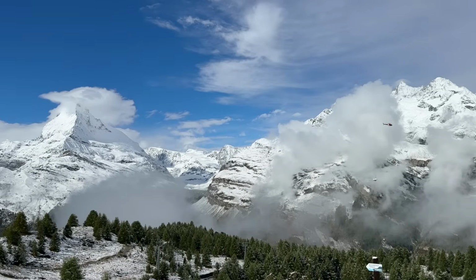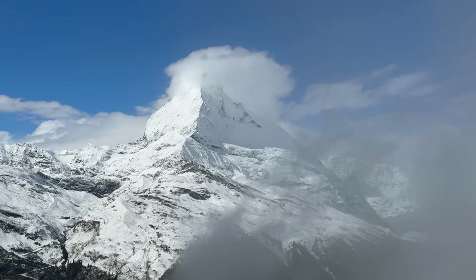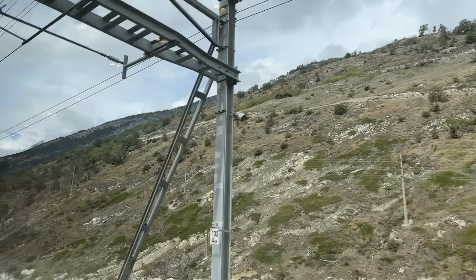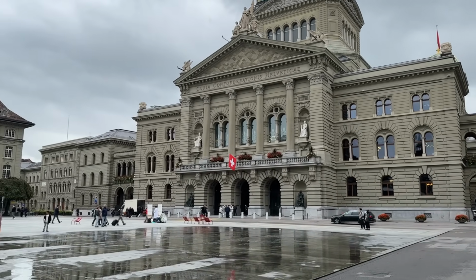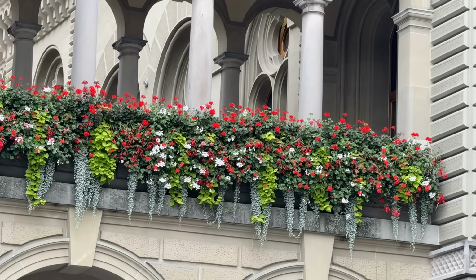After a couple of hours of clear skies though, the clouds returned, so we decided to bid Zermatt farewell and continued on to Bern. The ride to Bern was right along our route, just over 2 hours or so from Zermatt, and we were really glad that we ended up coming to the city because it was so different from anything we'd seen in Switzerland up to that point.